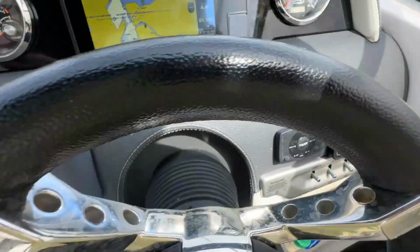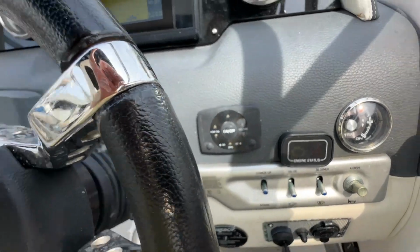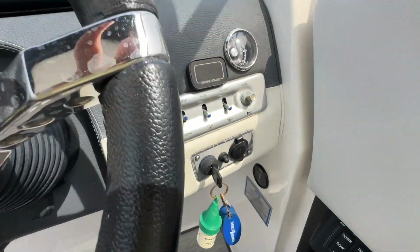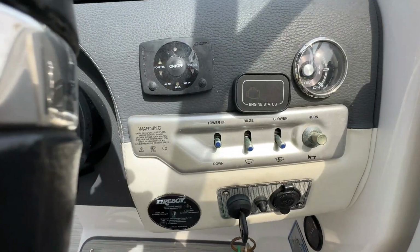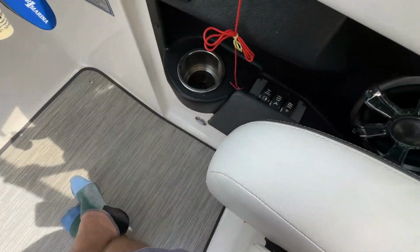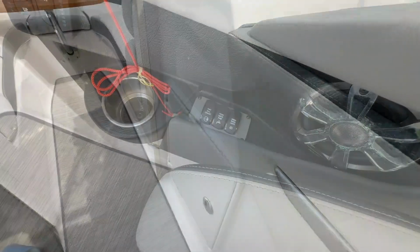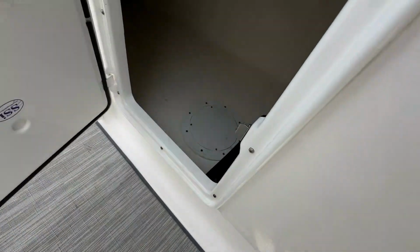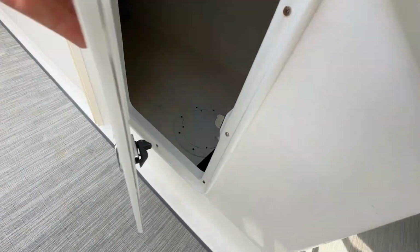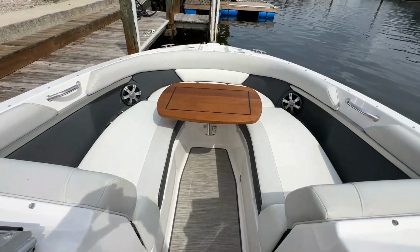And then if I come over to the opposite side, you're gonna see your automatic trim tab system, and you have the manual controls for your trim tabs right down there. And then right below the automatic trim tab system, you're gonna see your switches on both sides. And then over within easy reach of the captain is your fresh water and your lights. And then in the console, open up here and you once again just have huge storage inside the console. You've got your wind guard, and that will bring us up to our bow.